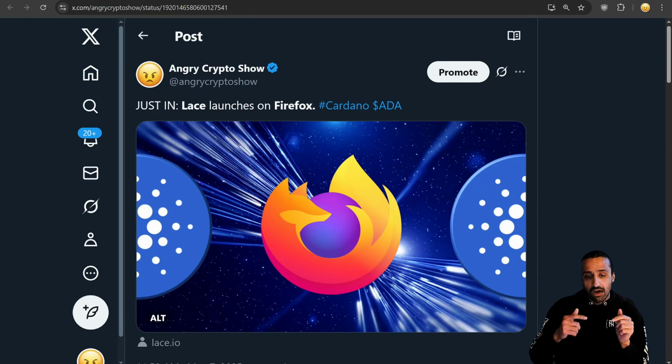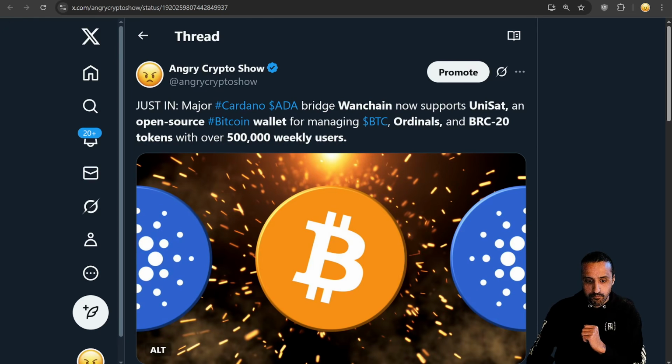Lace Wallet is now live on Firefox. This is fantastic, and we're also going to see, guys, the mobile release sometime in June, July. So really looking forward to that update as well.